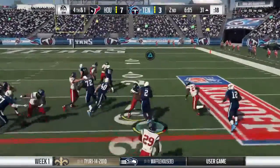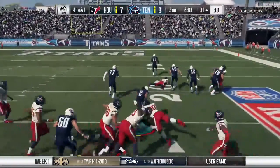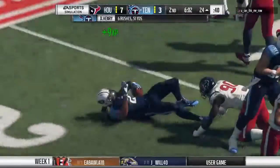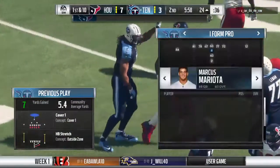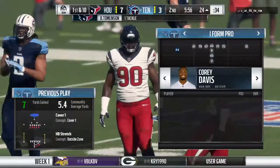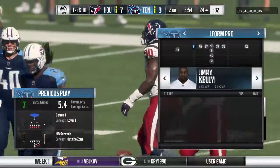They'll run. It's Henry, and he gets the first down here as he's taken down at the 24. 7 yards on the play, and they're able to pick up the conversion here on 4th down.